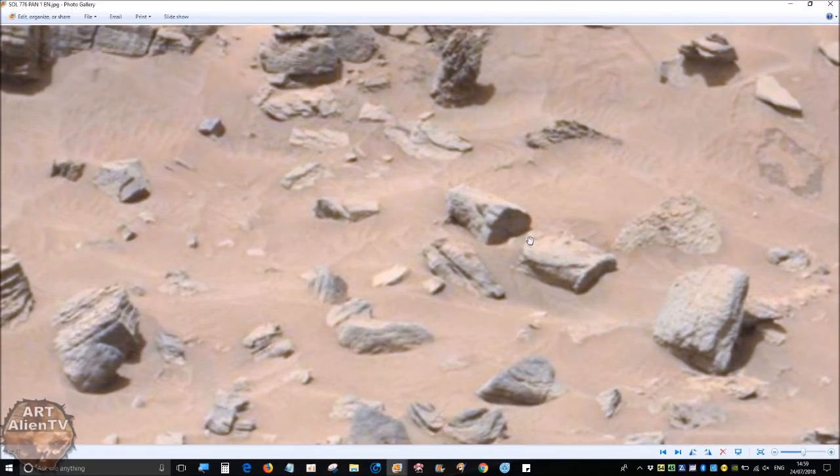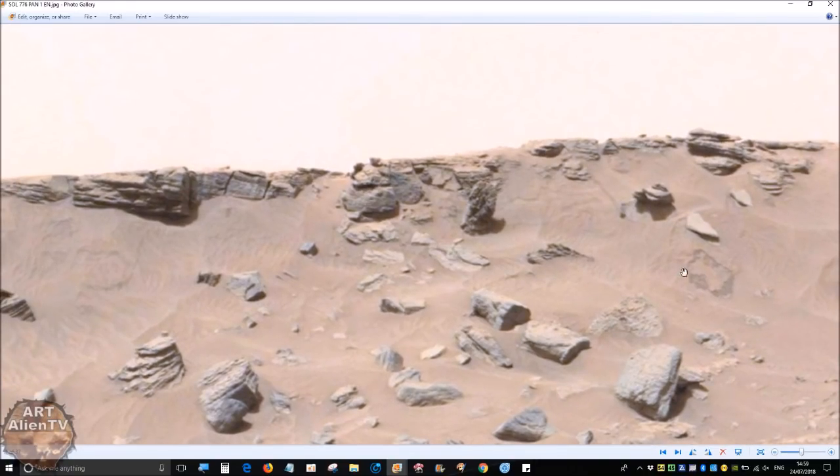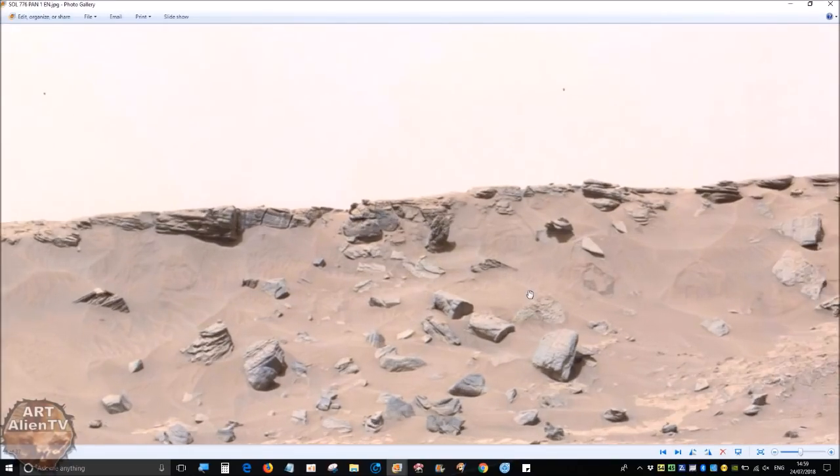There's another thing here that looks like it was split into 2. This looks like part of this here, and it's broken. So there may have been statues along here, or there may have even been a building along here, or a number of buildings, and we're just seeing the remnants of it kind of half buried in sand.